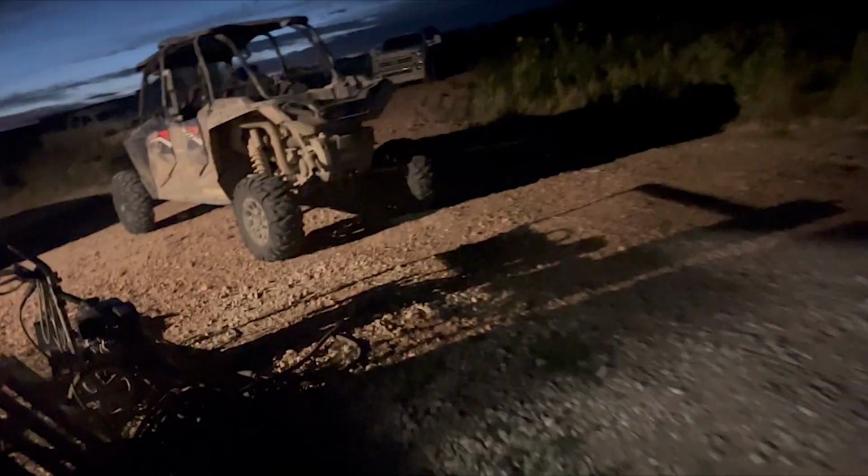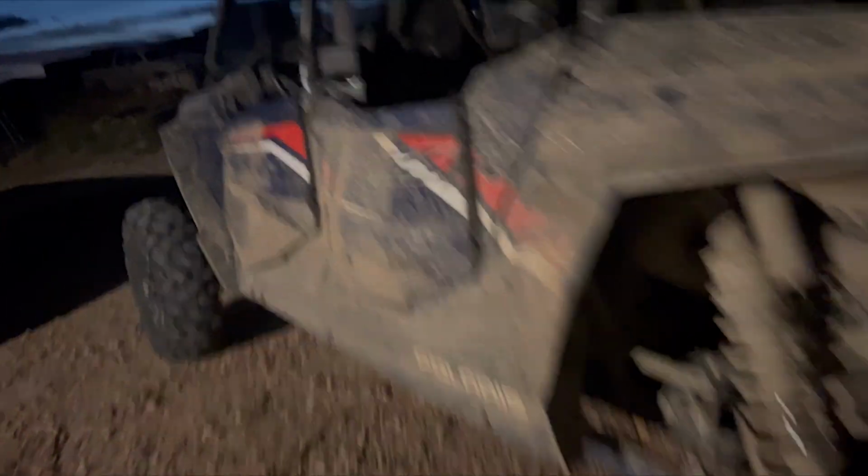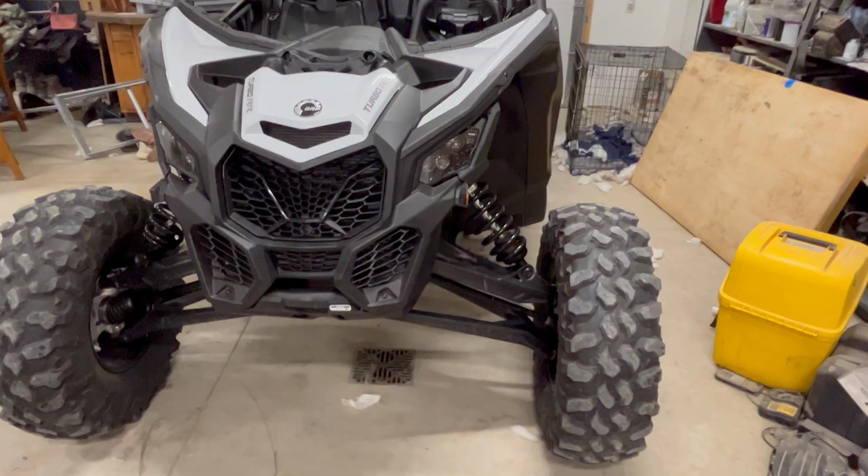Let's go pull this Polaris into the storage container. I gotta keep it out of the weather and everything, so this thing's never left right outside. So I'm not about to leave it there right now. One thing I know is I never rolled that Polaris over.